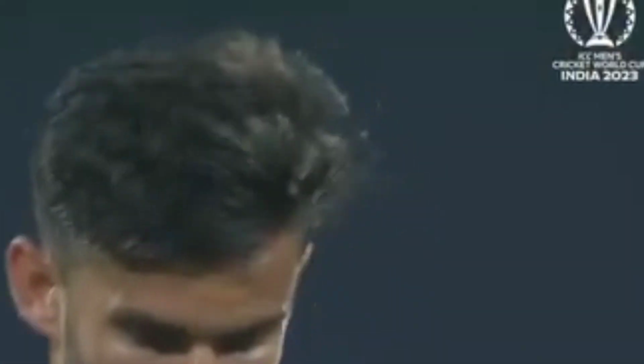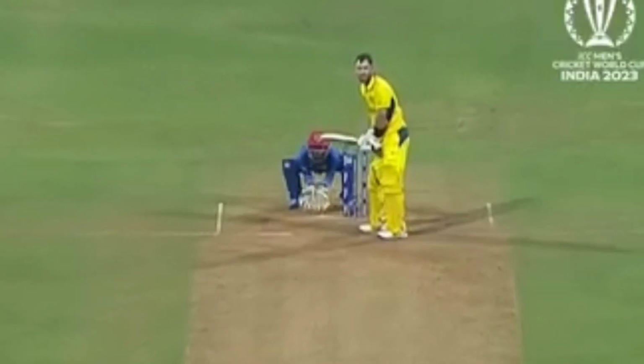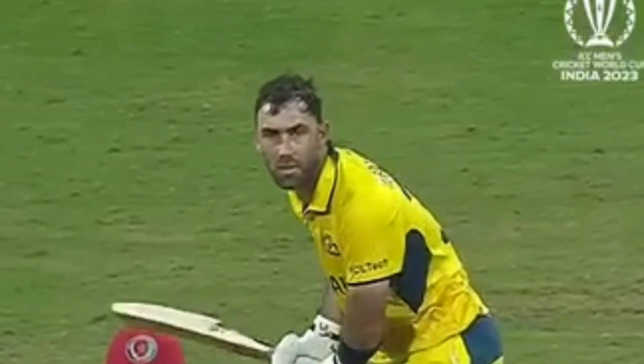Oh my goodness gracious me! He got into possession so quickly. Oh, that is hurt. That is so hurtful for Afghanistan now. Everybody here's on their feet. And Maxwell hits it! Mind-blowing! What a win! And he should not have to walk off the park. He should be carried off. What a performance! And here is the winning moment.